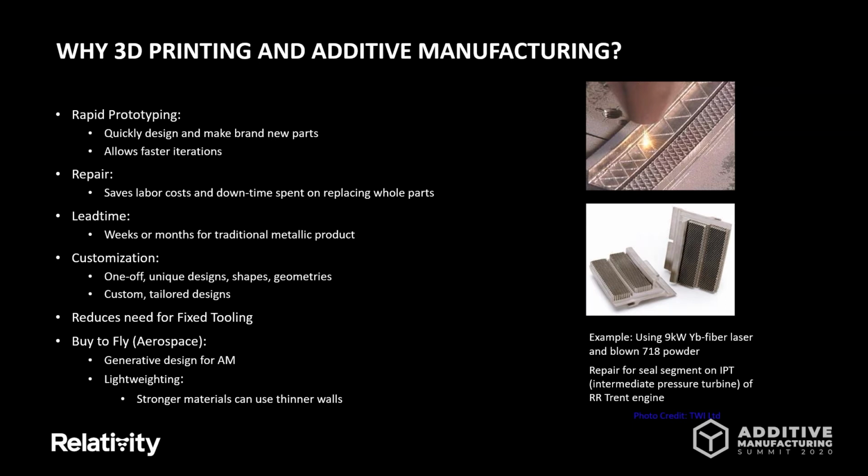Other things that AM really provides are customization and the ability to do unique designs or shapes or things that you could never do with machining a part, for example. So you can do custom tailored designs. You can get things that are unique to you. And obviously, when you're thinking about space exploration, you can reduce things like the need for fixed tooling, which themselves have huge capex costs.